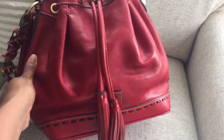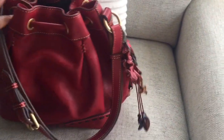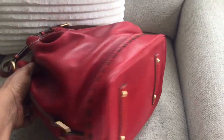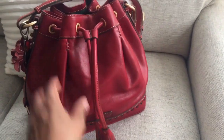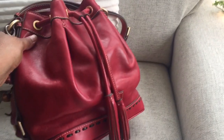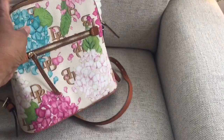The next one is also a drawstring. Red Florentine with the gathers and the whip stitching and the brushed gold hardware. Oh yeah, this bag is just gorgeous. Again, it's a large drawstring, but just, you know, one of those bags that I may not reach for a lot, but I just absolutely love it. I love the carry, and yeah, she's probably a forever bag, my Dooney & Burke drawstring in Florentine leather in the color red.